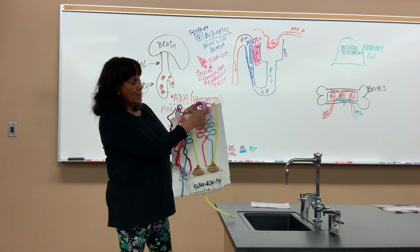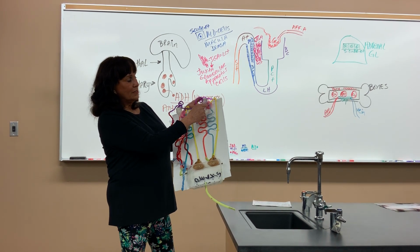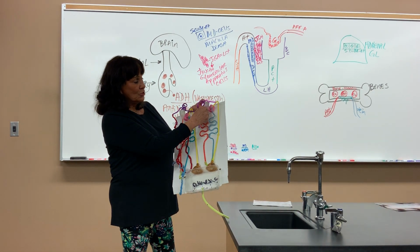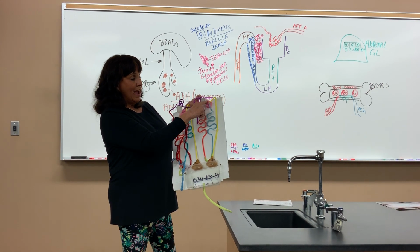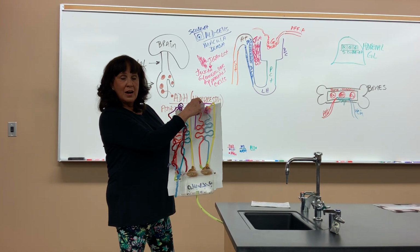So they're loose T cells, and if they do not feel pressure from the Bowman's capsule against them, then basically they know that the glomerulus is not dripping fast enough to fill up this funnel. And so it will actually pull away. The Bowman's capsule pulls away from the JGA, and then they say, oh my gosh, the glomerulus is not basically dripping fast enough.